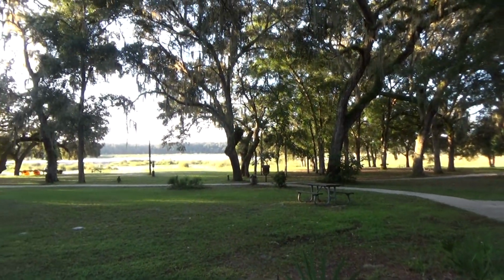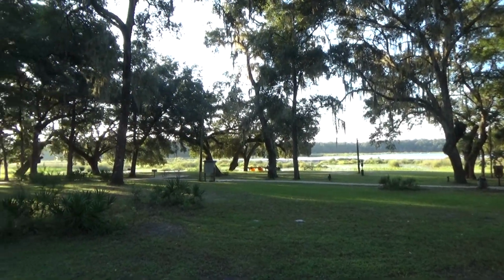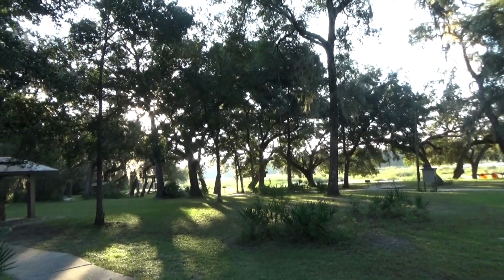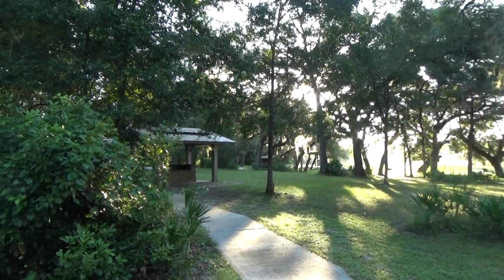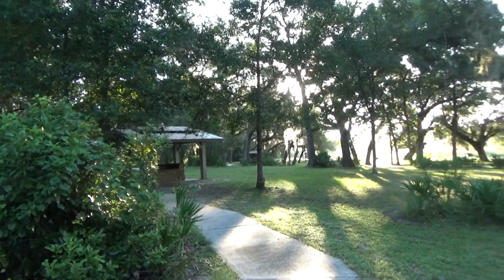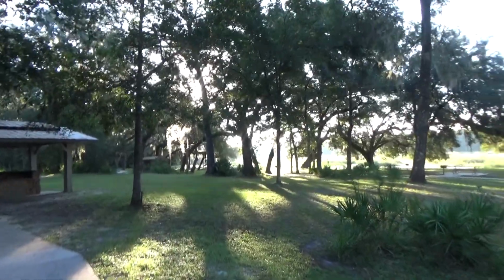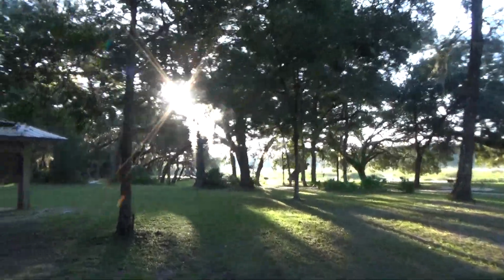Well, I still have yet to find a trailhead. I thought I'd shoot a few shots here as I try to find something. I see a sign up ahead. Maybe that'll tell me where a trailhead is. This looks like the main area where there would be playgrounds, and there's a playground here and boat rental, that type of thing.